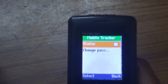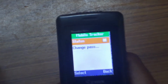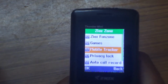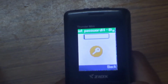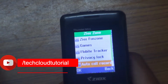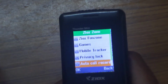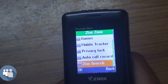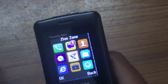This is the mobile tracker, where you can input the password and then you can track your device, and this is privacy lock, where you can input the password and then your privacy will be saved. This is auto call record, that's very good in a feature phone. And this is Ziox search, where internet is required. So that's the Ziox zone.